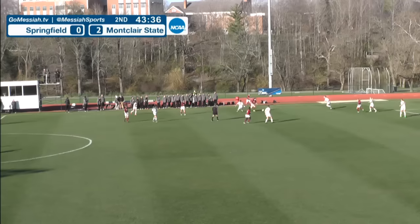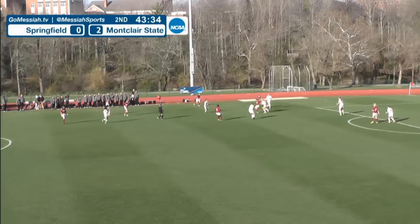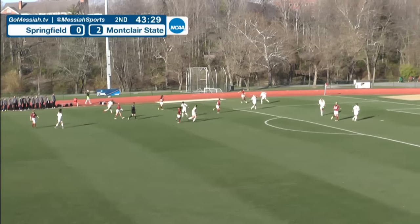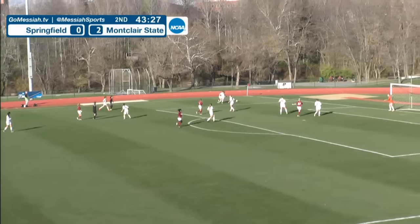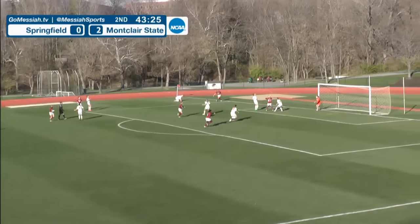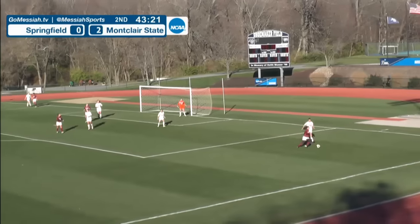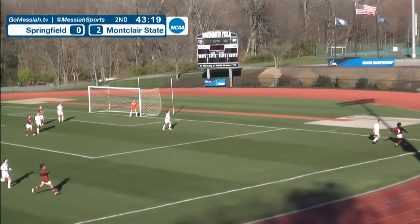Springfield now far side on the touch. Looking to work, good possession there. Trying to get a cross off down near the far corner flag. They do get a cross off, sails high and wide of the net. Great work there by Springfield. Very patient on that look. They have it now near side corner.